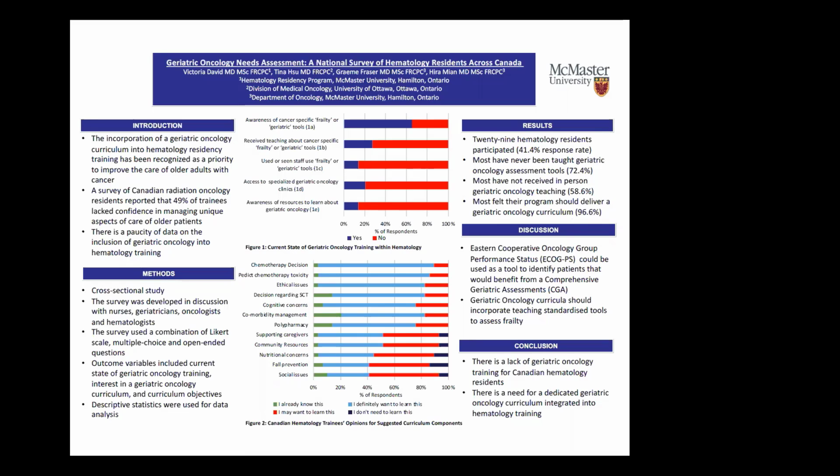But again, one of the takeaways is trainees are lacking knowledge about these different frailty tools to assess our patients. And so on top of the specific topics that I've highlighted in the second chart, I think in the curriculum itself, we should be incorporating these standardized tools to assess frailty of our patients. But that does lead to a challenge, which is, if there are a lot of frailty tools, it can get fairly cumbersome to learn them all.